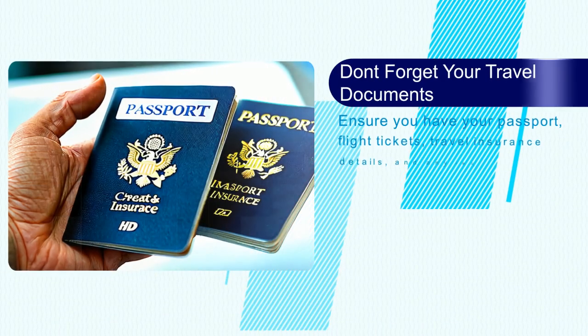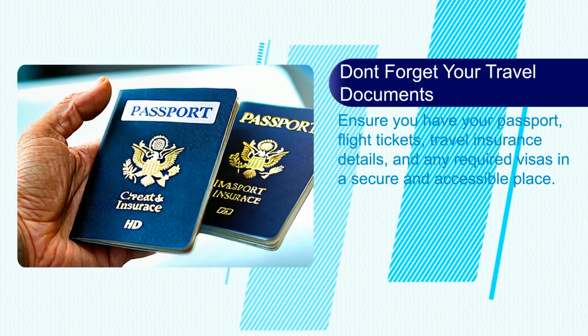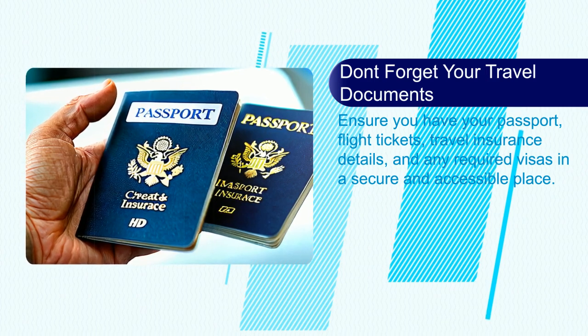Don't forget your travel documents. Ensure you have your passport, flight tickets, travel insurance details, and any required visas in a secure and accessible place.